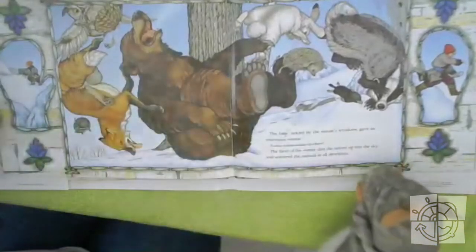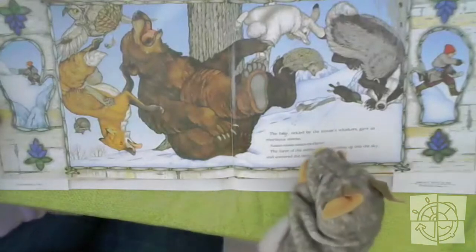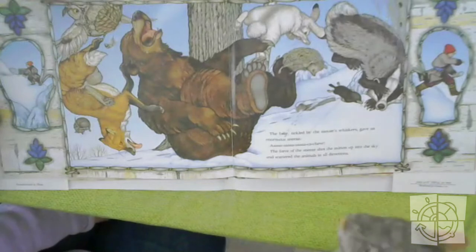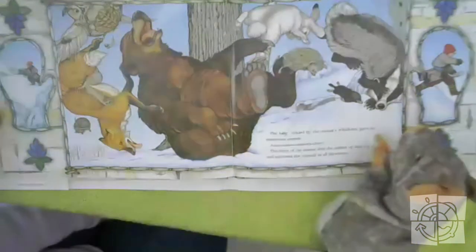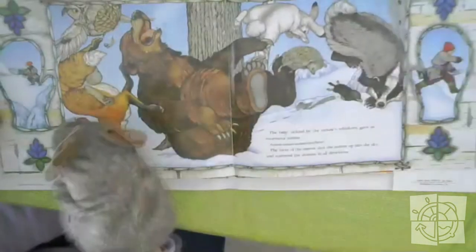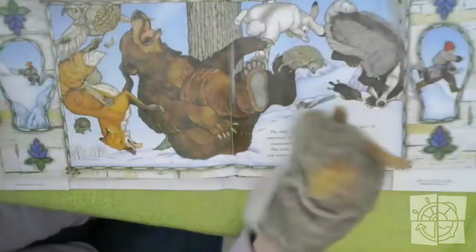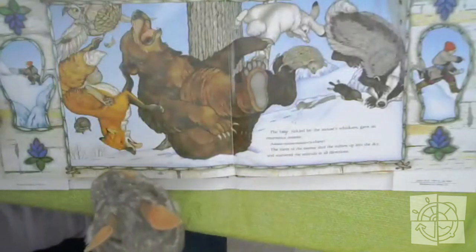Look at all the animals flying around. Oh, let's see if we can find them all. That big sneeze, the force of the sneeze shot the mitten up into the sky and scattered all the animals in all directions. Oh my goodness, there's the badger. There's the owl. There's the fox. Oh wait, that's not the owl. That's somebody's tail. That is the rabbit. There's the owl. There's the fox upside down.